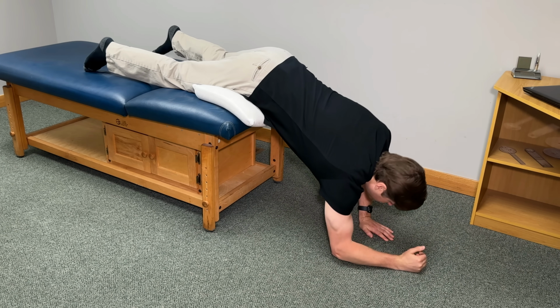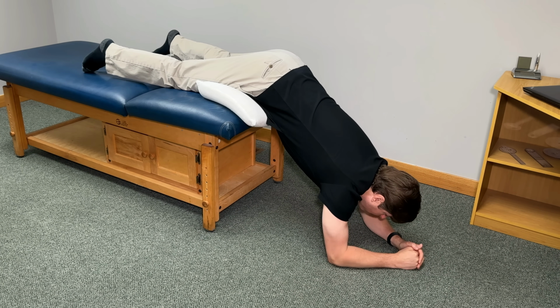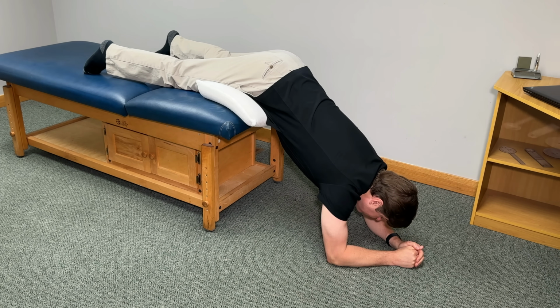From there, what I would do is try to put your body weight right on your forearms. Mine are roughly in a V shape. I just put my hands together. In this position, you should feel a deep opening stretch in the lower back. That would be the decompression. And it usually feels really, really good.